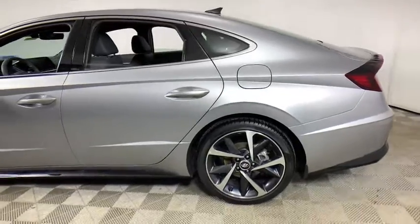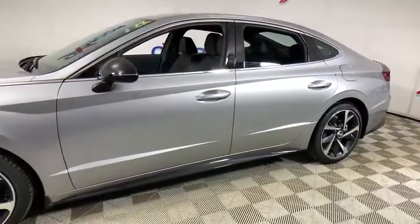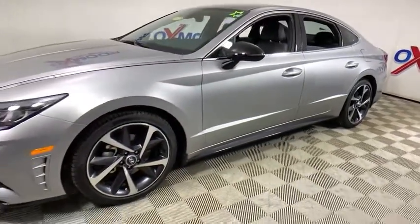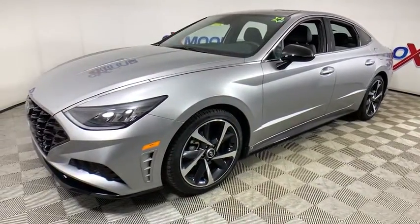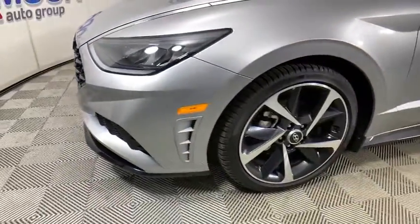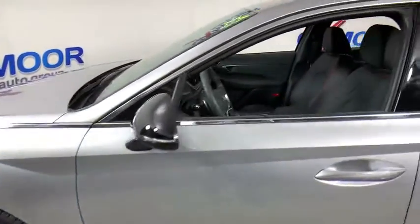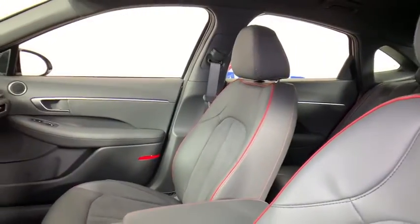We are pleased to show you the 2021 Hyundai Sonata. The Sonata has a long list of technologically advanced interior features and options that make driving safer, more convenient, and much more fun. Don't forget the exterior corrosion protection, a 14-step roto-dip system that provides unmatched protection for your Sonata.